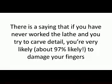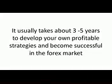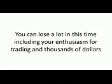Third, information and knowledge. There is a saying that if you've never worked a lathe and you try to carve a detail, you're very likely, about 97% likely, to damage your fingers. Similarly, the Forex market punishes inexperienced traders. It usually takes about 3 to 5 years to develop your own profitable strategies and become successful in the Forex market. You can lose a lot in this time, including your enthusiasm for trading and thousands of dollars.